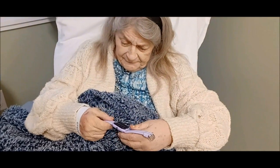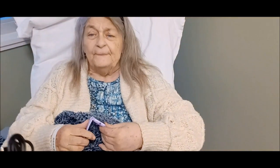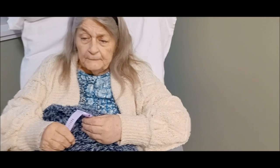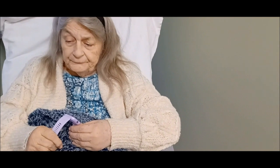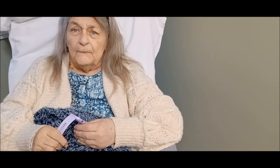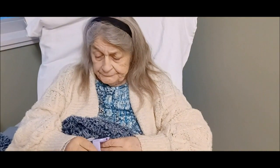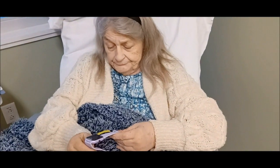Okay. So it comes with the cord. You charge it. And then it has a little book to teach you, because there's all kinds of stuff. You can actually use it as a phone, too. Oh, really? Yeah, it hooks up to your cell phone. So if you didn't want to use your cell phone, you can answer it with that. Oh, this is much nicer.